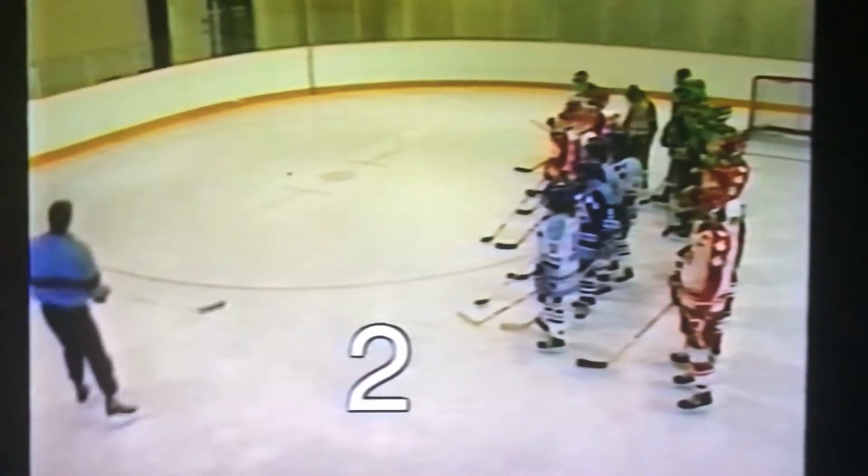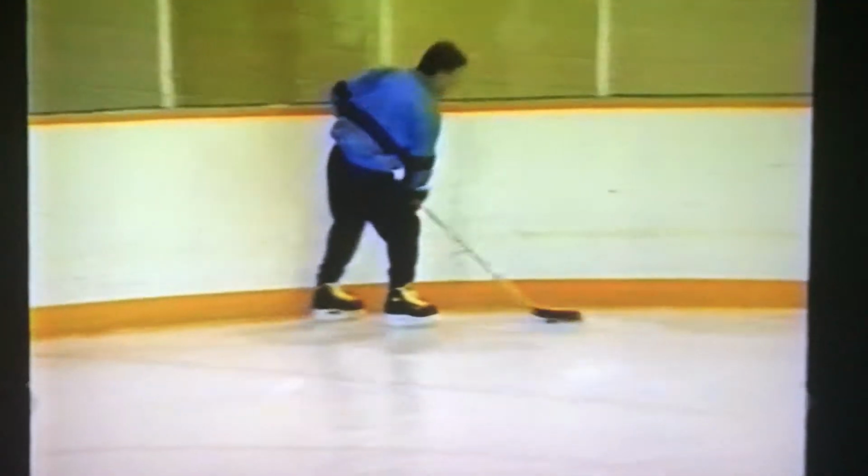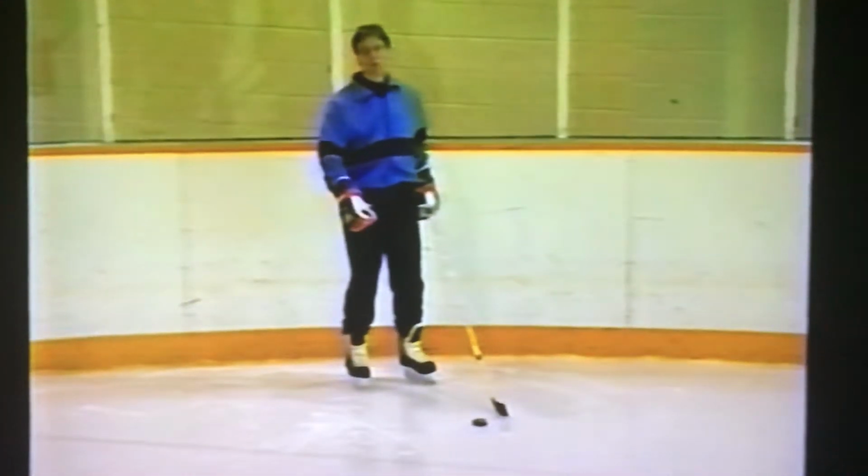Our next point is retrieving the puck in the corner. We don't want to be standing still. We want to see where the players are coming from, retrieve the puck at an angle. If you're going to be hit, you want to be moving. Come at an angle so you can keep moving. That's an appropriate action based on your awareness.